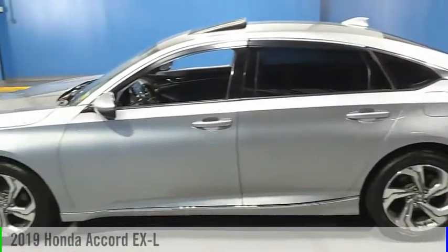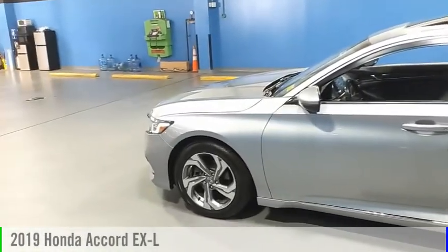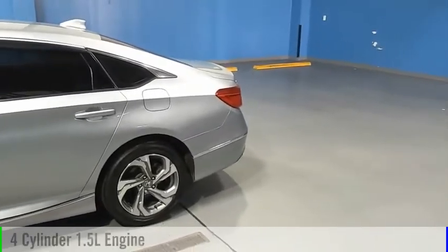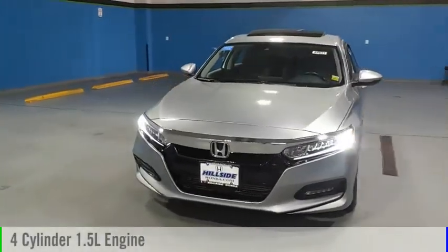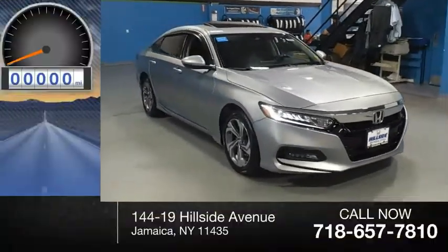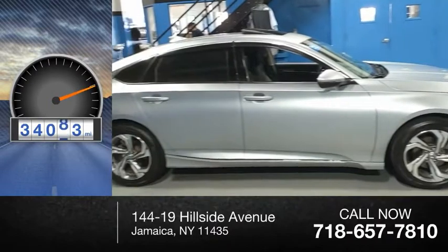We are pleased to show you the 2019 Accord. This vehicle is powered by a front-wheel drive, 4-cylinder, 1.5-liter engine, and comes with a continuously variable transmission. This vehicle has less than 35,000 miles.